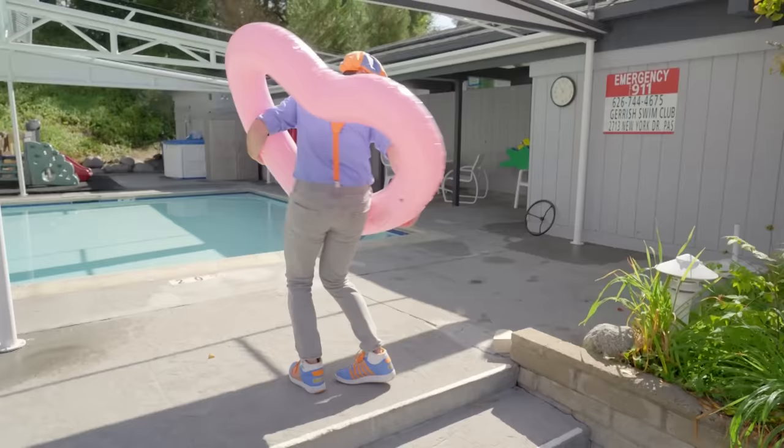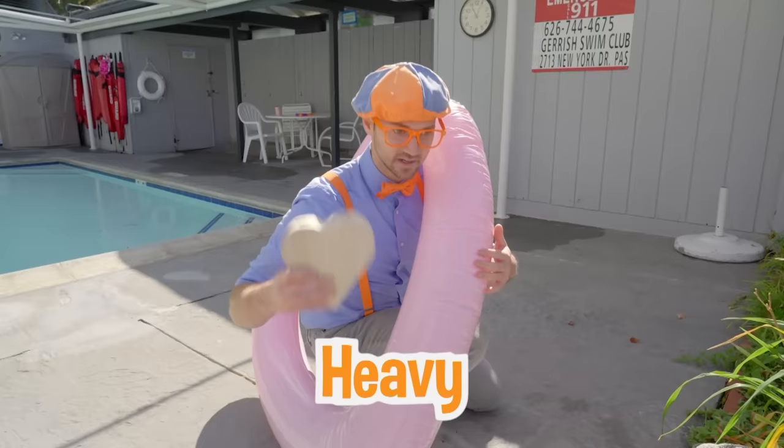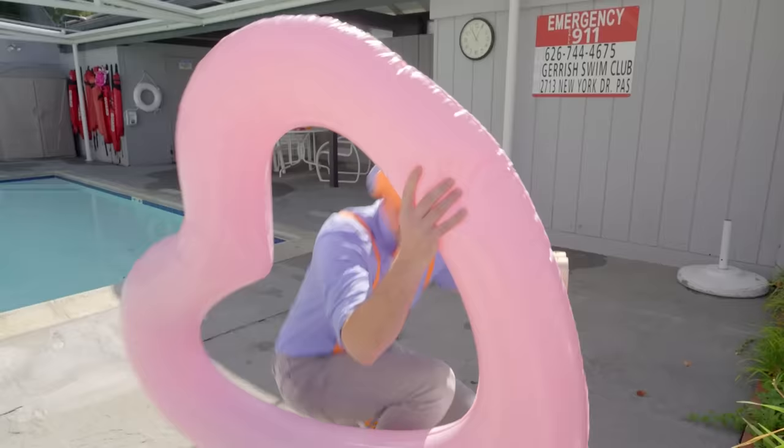Oh, check it out! Whoa! Wow, another heart! Yeah! Whoa, it's really heavy! But there is some air inside. I'm so excited to see if it's gonna sink or float.